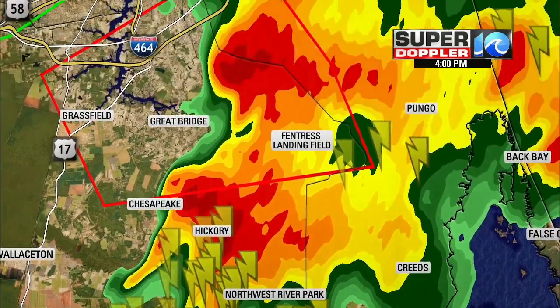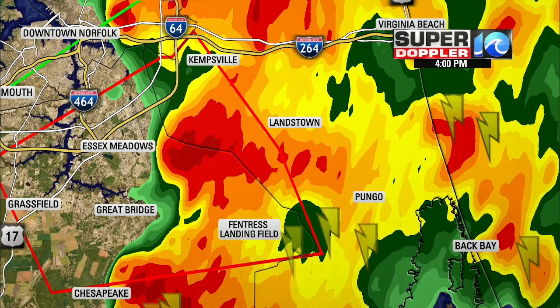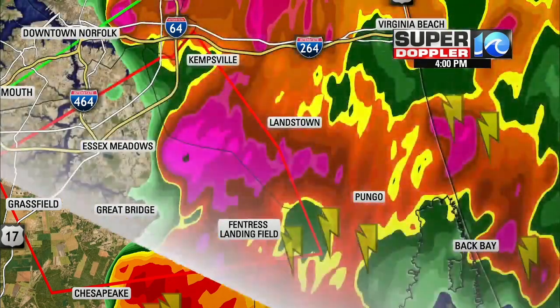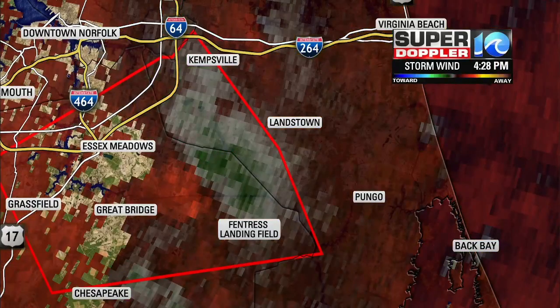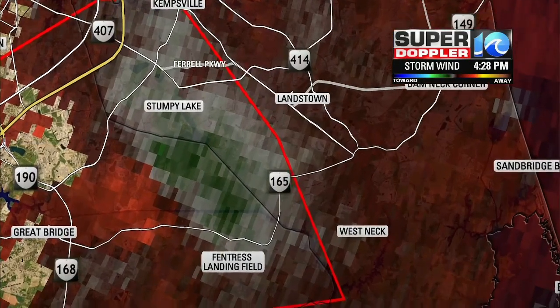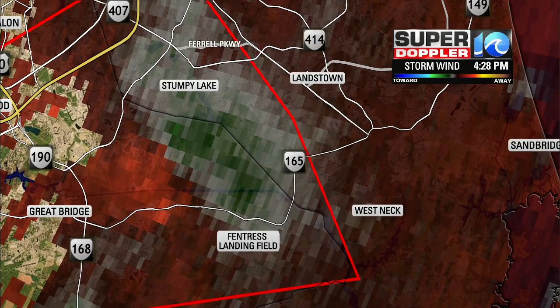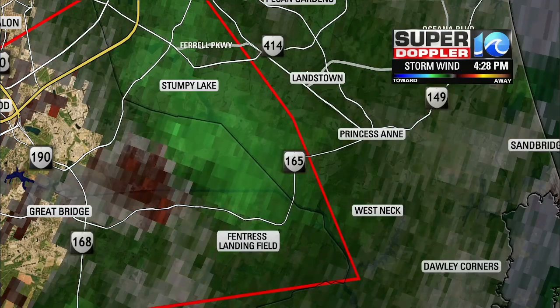But we move a little bit farther northward between Great Bridge and Fentress Field, and I'm going to switch over to give you an idea of what's going on in terms of velocity. And again, that's where we're seeing it between east of Great Bridge right now and on toward Fentress Field. That's where we're seeing the worst of it. We're seeing the green and the red meet on up. We'll give you a little bit different view of that. And there, we'll switch colors on you and give you an idea.